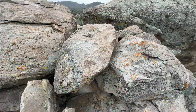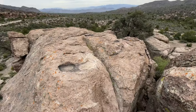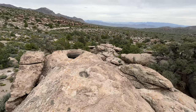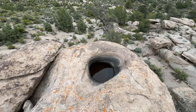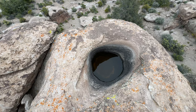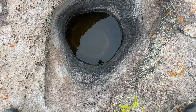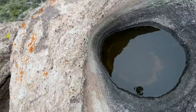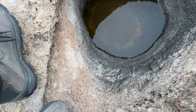Oh, let's go up. Let's see what's up here. I'm not saying there's anything up here, but let's check it out. Let's look at the view. Okay. So water. Look at that. See? It's a water source right here. They can drink that. Of course you gotta boil the water. There's fish in there. I'll be damned. There's actually fish in there. What the heck? There's little guppies swimming around in there.